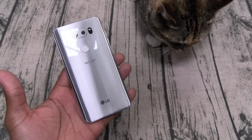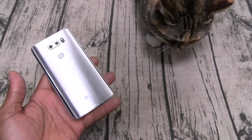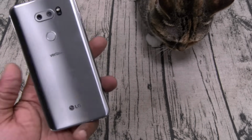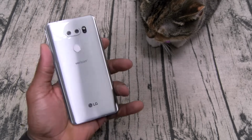Now, this is all subjective. If you're the type of person that wears shirts with the pocket on the front and you like to put your phone in that front pocket, then you're not going to want a heavy phone weighing down your pocket. You're going to want something lighter. But when you're paying $800 for a premium flagship phone and you take off the case, you're going to want it to feel like a premium flagship phone.